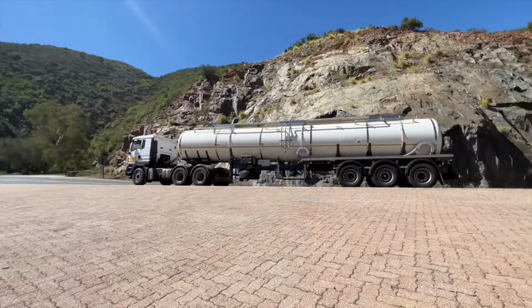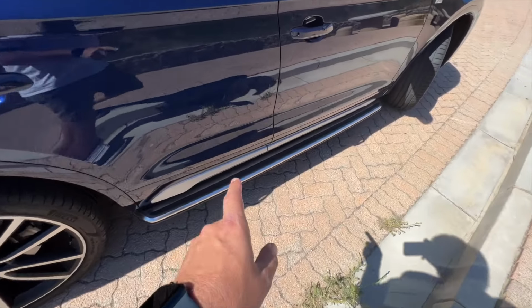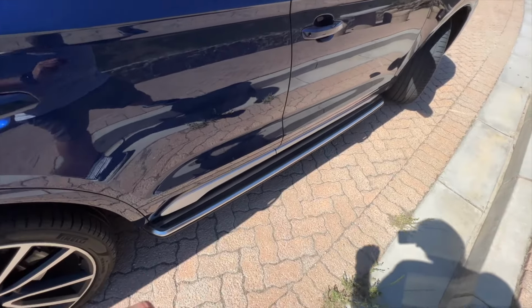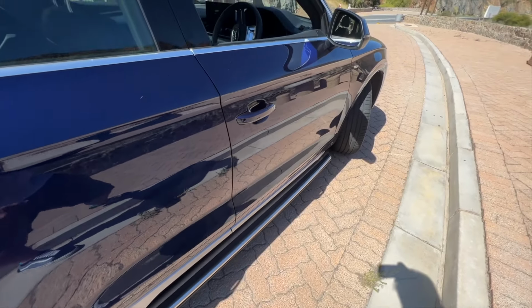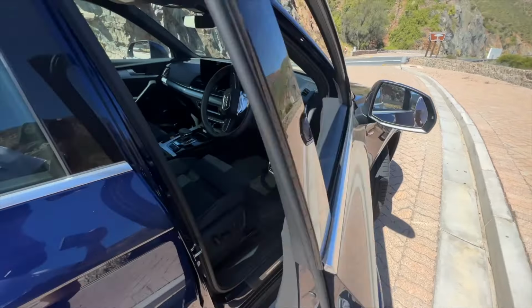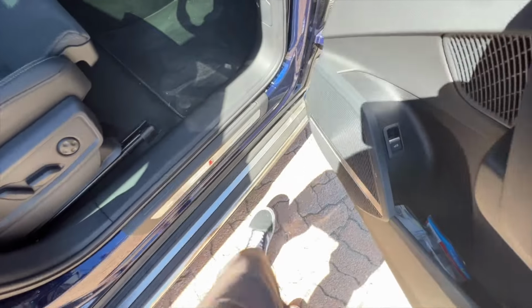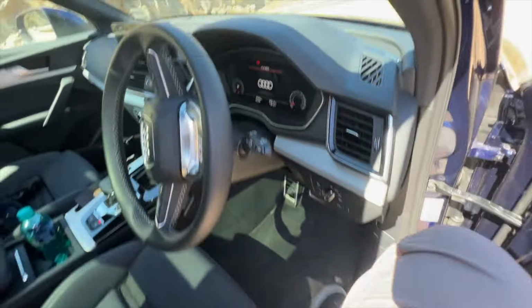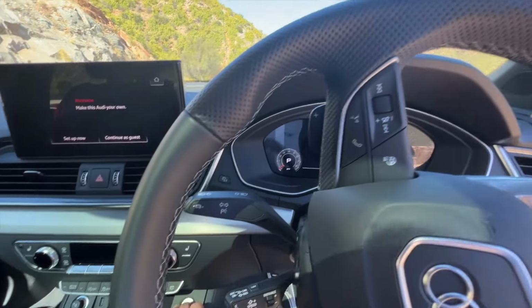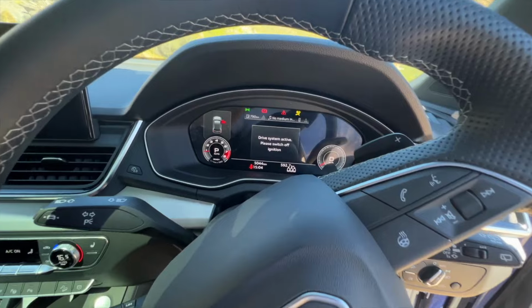That's a very noisy truck. First time I've ever seen stainless steel running boards on a small SUV like this. Normally this kind of stuff comes on big bakkies and the like, but alas, I have included it here, and it's actually kind of in the way. I'm not sure I'm a fan of the running boards. Anyways, off we go. Get this aircon pumping, because man, it's hot out there.